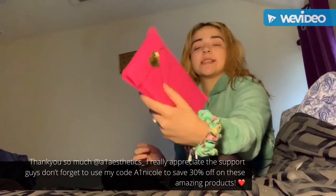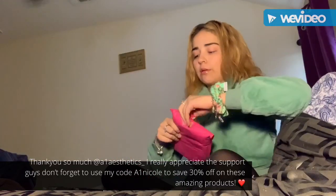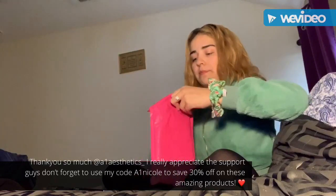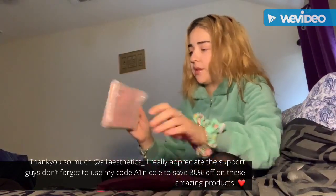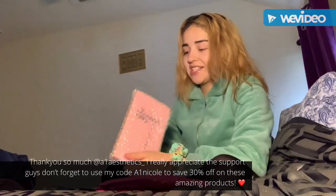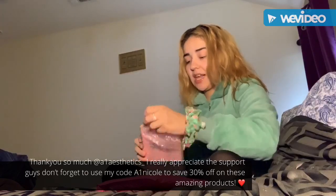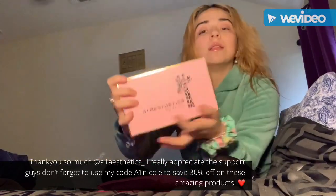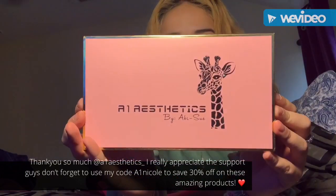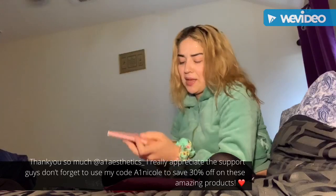It came in this. It says thank you. Super cute. It's a palette. A1 Aesthetics. I want to show y'all the giraffe. It's so cute. I like how they have it on everything. Look how cute that is. That's so adorable. And the giraffe. Look at his little eyeballs. Wow.